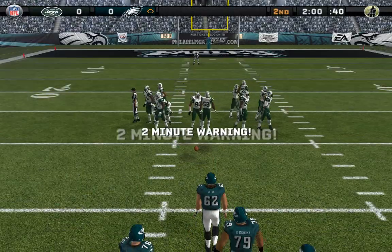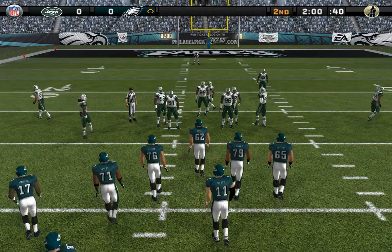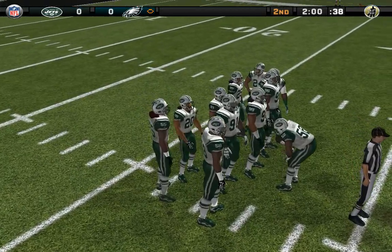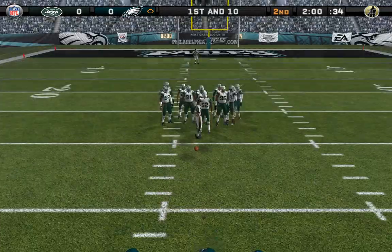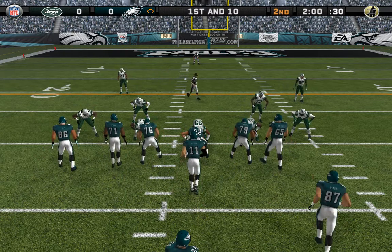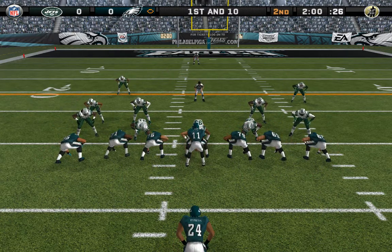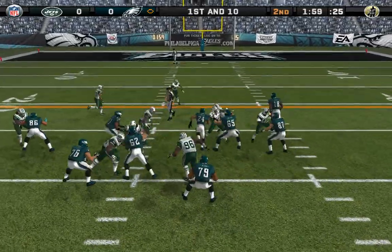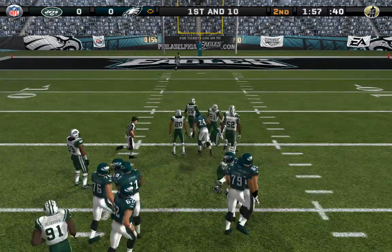Almost at the two-minute mark now, on the 31-yard line. And we've reached the two-minute mark here in the first half. Watch the snap now. Tucks it away. Wilkerson comes up to make the play at the 21-yard line.